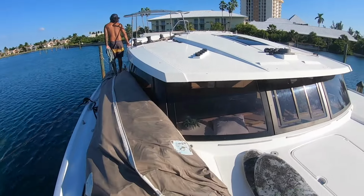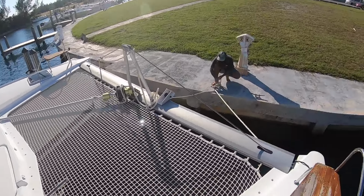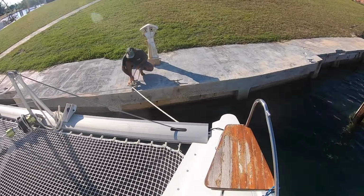All right, there we go, the boat's nice and safely tied up. The faster we were going, the more steady it was towing actually, so it might be better to do it with one of the speedboats.